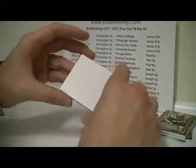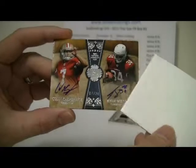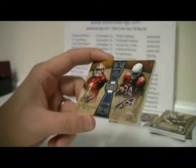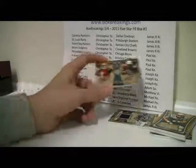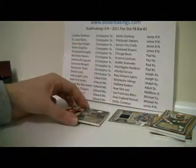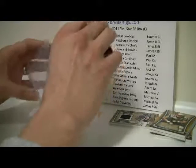All right, guys, you ready? Let me just take a gander at it, make sure it's the right way. And here we go. So, Colin Kaepernick and Ryan Williams. Man, what is going on here? What a crappy box. So you've got San Francisco, Michael down here. And then, of course, Paul, who had the Ryan Williams before. And Paul owns more teams, so actually Paul is going to get that, take that away from San Fran. San Fran's doing pretty well lately, but Paul with the most teams is going to take that away from Michael.